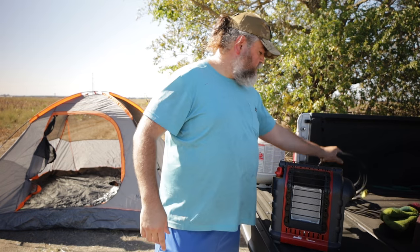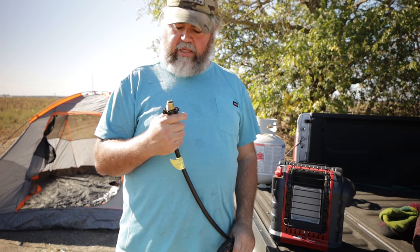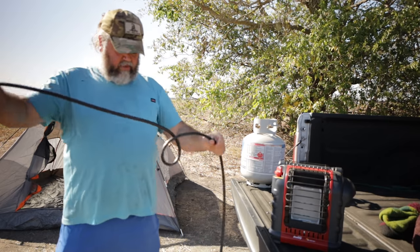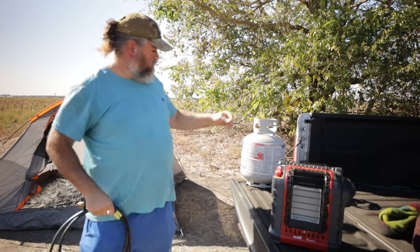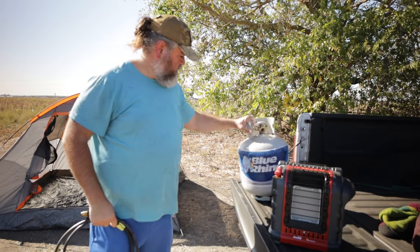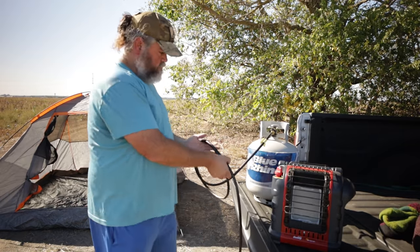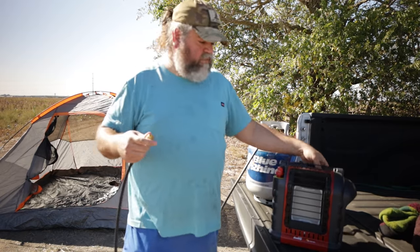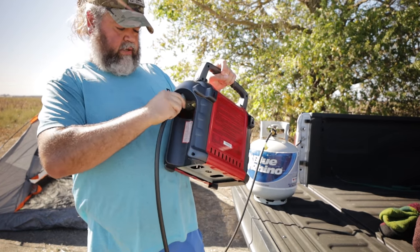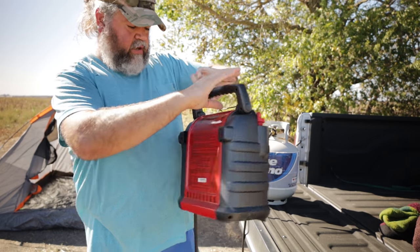The best way to use this thing is to get an official Mr. Heater propane gas hose. And they have different lengths. I believe I've got the 10 foot. Now what I do, we now bring a 20 pound propane tank with us. That hooks in right there. And then instead of putting a can, this hose in here. Once you get it in there, you lock it down in place.